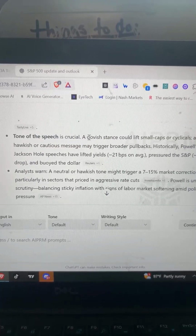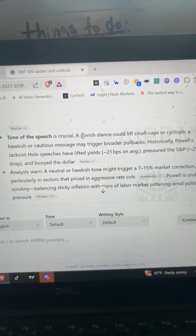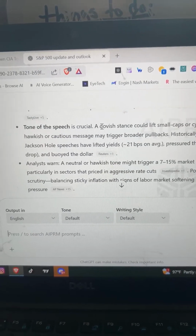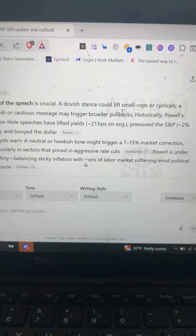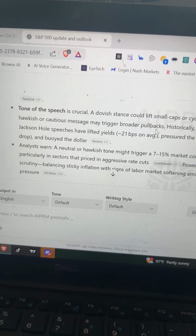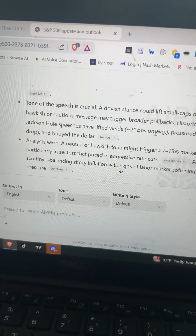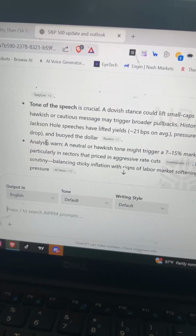Dovish, meaning that he's very friendly. Markets could react happy to that. And if he's very hawkish, meaning he's gonna be tough, then the market is gonna get triggered, and you can see a pullback. Historically, Powell's Jackson Hole speeches have lifted yields, pressuring the S&P 2% down.